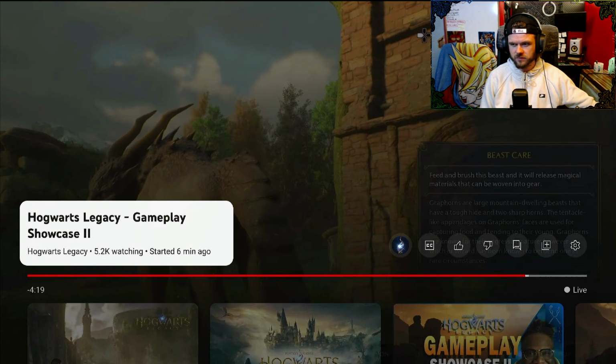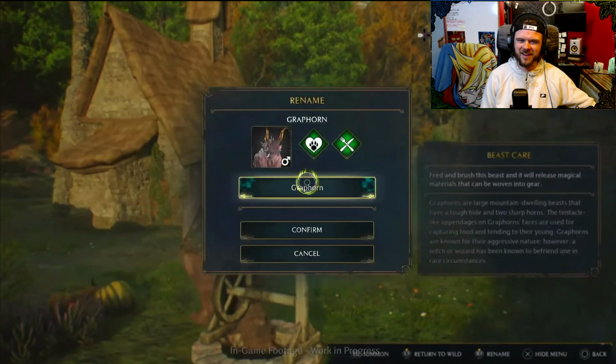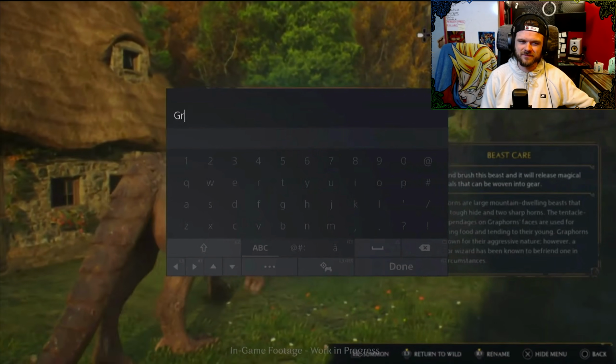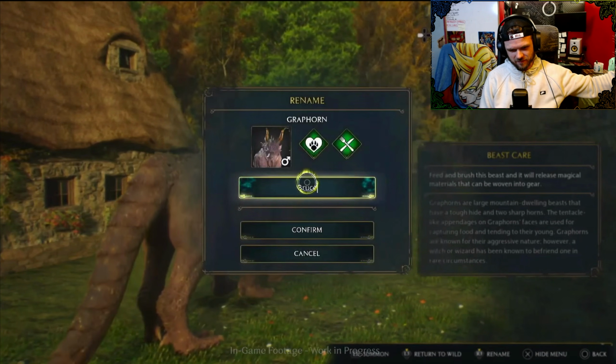You name them as well. So like your dog. So getting back into that personalization, we didn't want you to just throw in, oh, here's a Graphorn in here. Like this can be named whatever. Andrew's about to name them. Bruce. The good name.